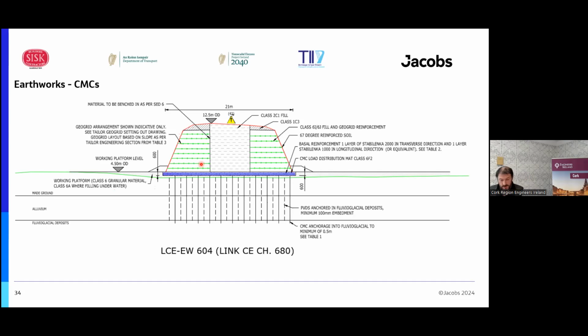The other thing there is the blue layer that's underneath the embankments. When the CMCs are formed, you actually mix the top 600 mil of your working platform with the concrete. To stop point loading or punching shear through your working platform, you distribute the mix of the stone and the concrete, nearly forming a poor man's pile head to distribute the load from it.